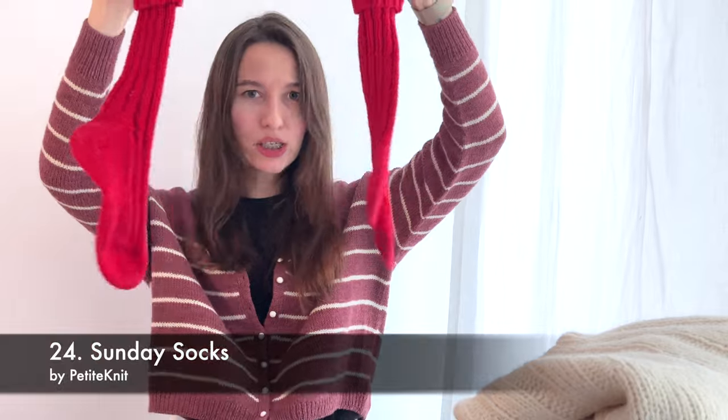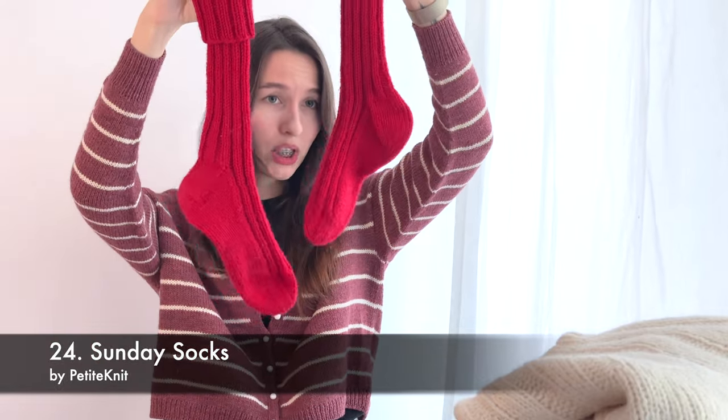Okay, what was the next? Yeah, probably the next finished object, not started, finished object, was my Sunday socks. You know what it means? This means that I finally finished a first pair of socks. I have somewhere in my yarn pantry one knitted sock and second only started, and I'm not sure that I'll finish them. But this one I finished.